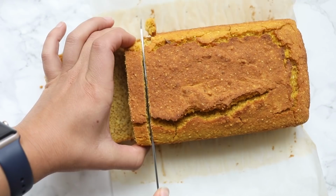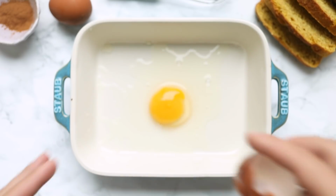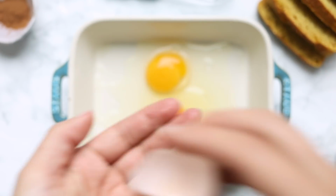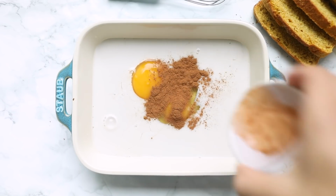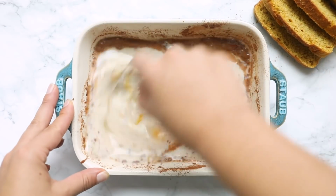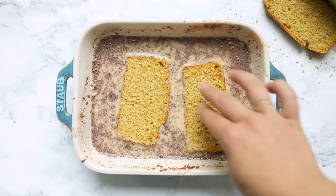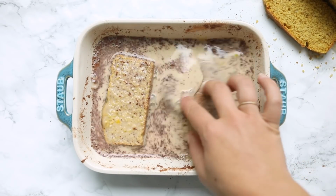Once you've got your slices all set, you can set them aside and we'll make our batter. And the batter is 2 eggs. I think you could also use flax eggs. I haven't ever tried vegan French toast like that, but I think you could probably do that, as well as some almond milk and some pumpkin pie spice. And then you'll just use a whisk to whisk this all together until it's smooth and creamy, kind of like a creamy scrambled egg. And once you've got that batter, you can just dunk your cornbread slices into the batter and let it soak for like 5 to 10 seconds on each side.